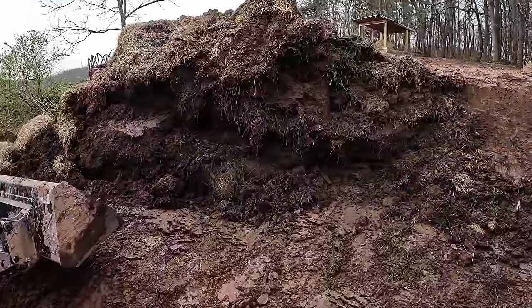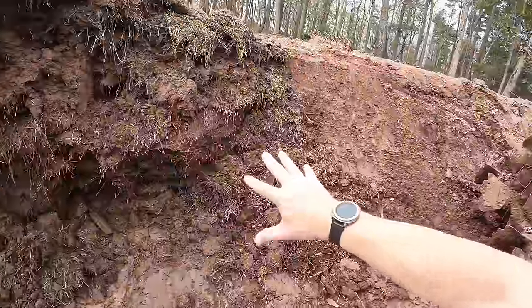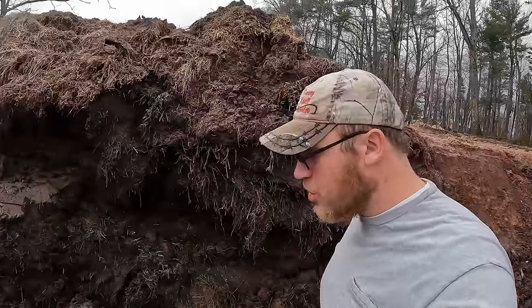Five loads in, and this is what our pile's starting to look like. We got a whole nother bucket section cleaned up, and we're starting to carve out the bottom of the pile. I'm expecting a cave in here shortly. Hopefully we'll catch it on camera.